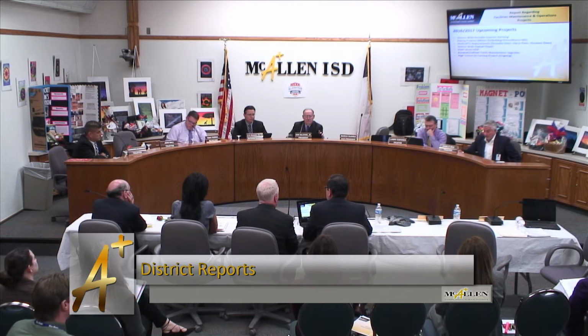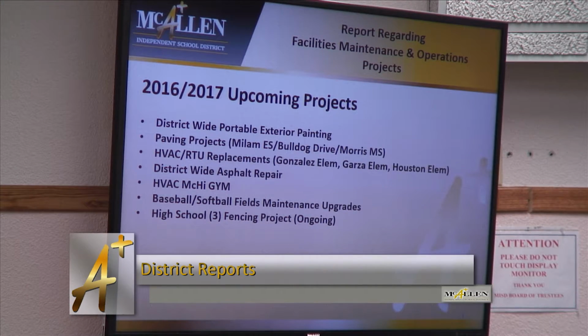And as we move to upcoming projects, we've got our district-wide portables exterior paints. That's whenever we move them or reposition them, we'll go ahead and paint them up again. We have the paving projects over at Milam, Bulldog Drive, and over at Morris Middle School. We'll take into account and look into your question about the drainage and make sure we address that. These rooftop RTUs are rooftop units, and those are the replacements over at Gonzales Elementary and Garza Elementary in Houston. And then we have our district-wide asphalt repair. That's phase number 2.